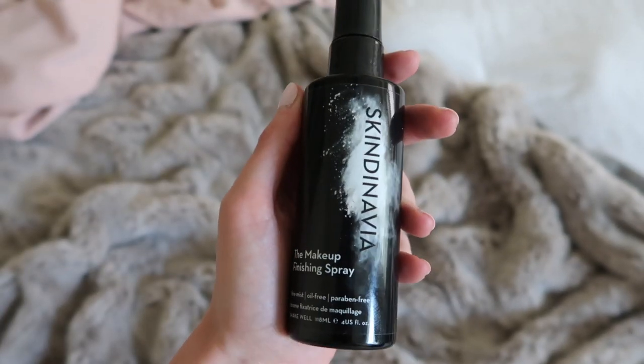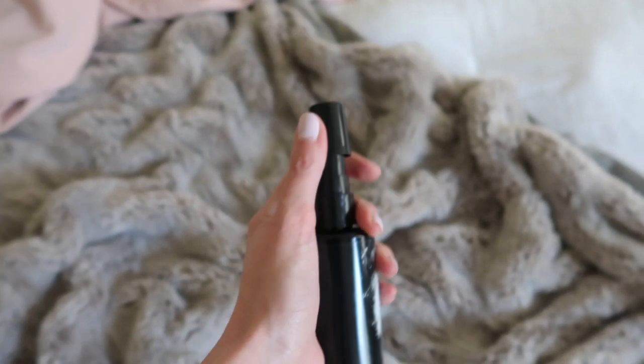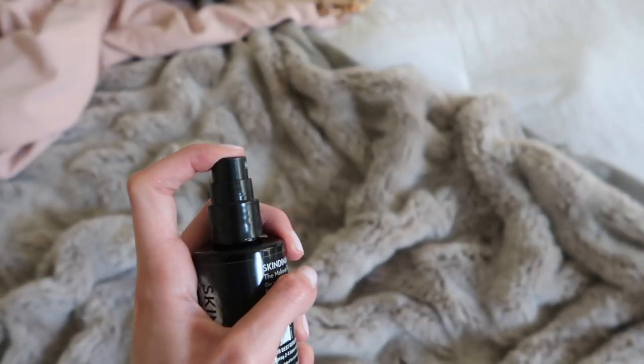Then I'm going to use my very, very dirty beauty blender and I'm going to spray it with some setting spray. People normally dampen their beauty blender, but I like it with the setting spray. It really makes it stick on there. I'm just going to kind of put little dots all around the face. I find that that really helps even it out.